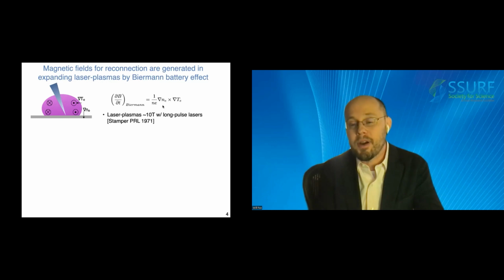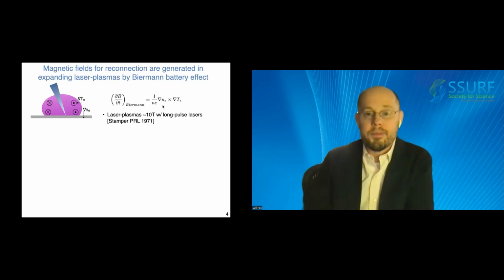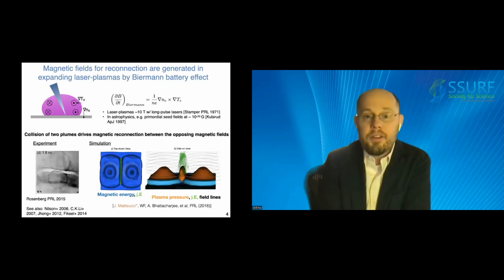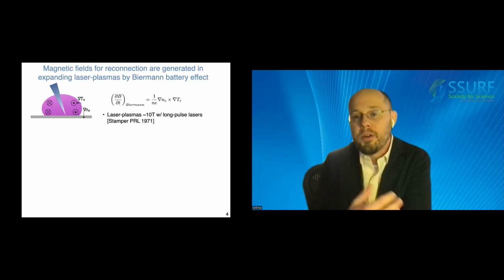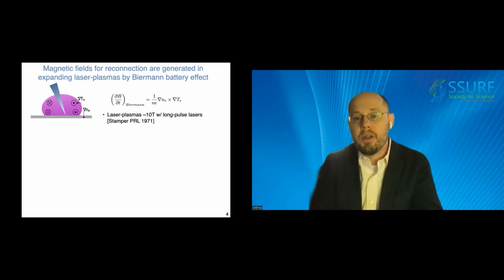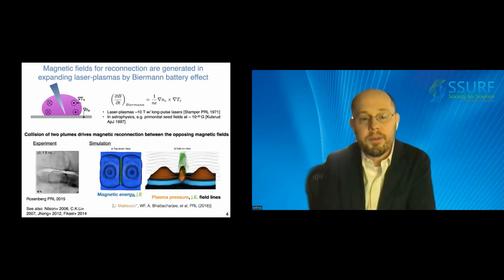It's stronger or just about as strong as you could ever produce in the laboratory by static conductors. And interestingly enough, this Biermann battery process is also believed to be the phenomenon that produces magnetic field early in the evolution of the universe. In that case, this non-uniform heating would happen due to shocks in the plasma, but here it's being driven by a laser.